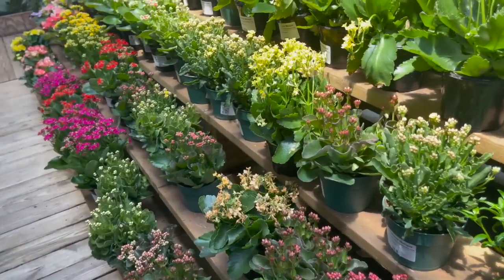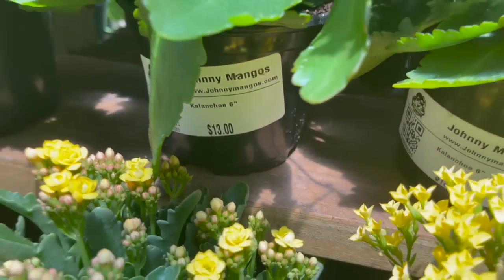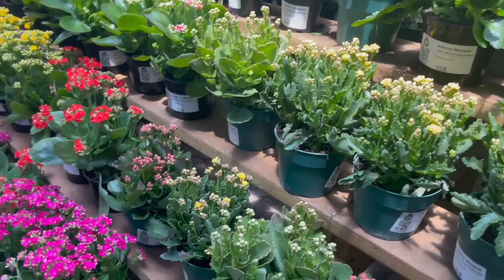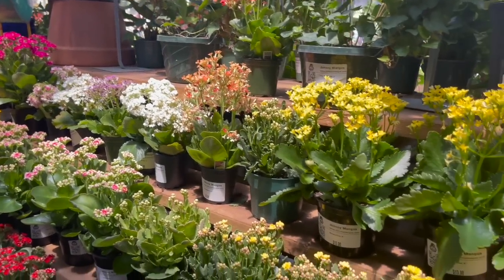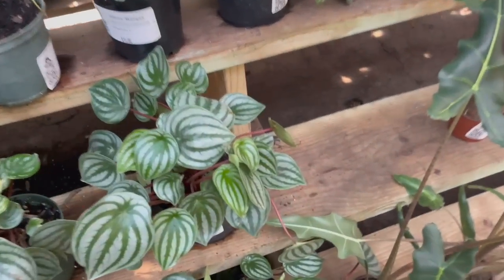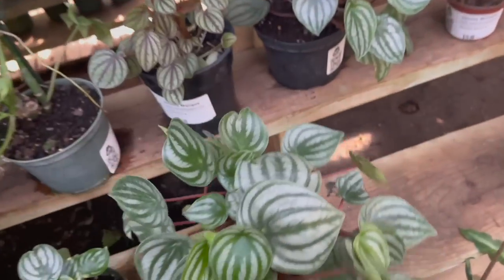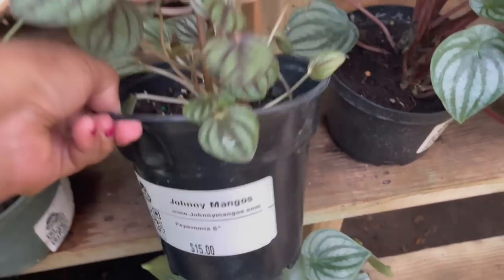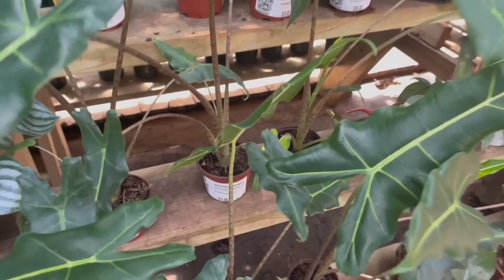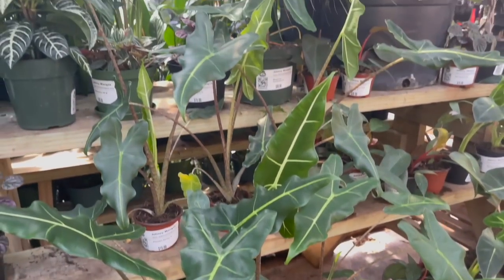And lots of colorful Kalanchoes. Watermelon peperomias, $25 in 6-inch pots. They also had another type here. I think this is the same one that the Trending Tropicals line has now. That was for $15. And then right next to those, they had some Alocasia Syrians for $15.